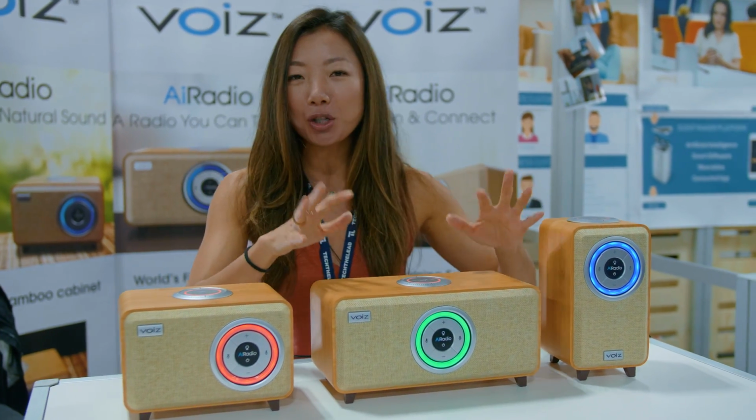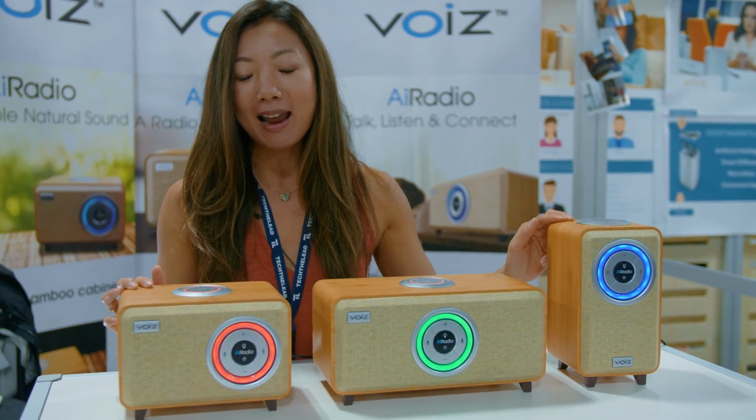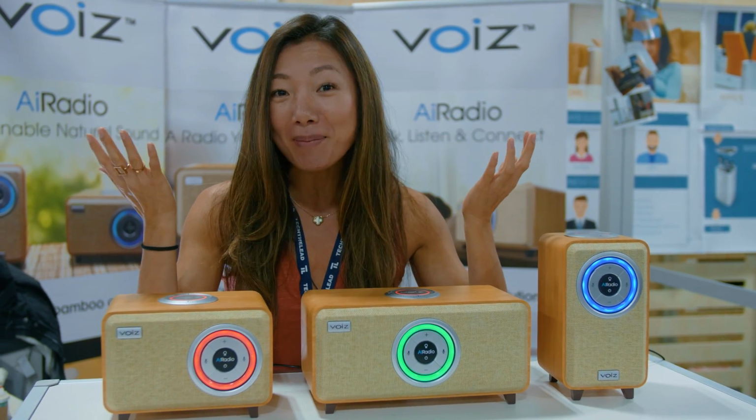This one's priced at $299, this is $249, and this is $229. And VOIZ is saying that they should be out on the market by middle of this year.